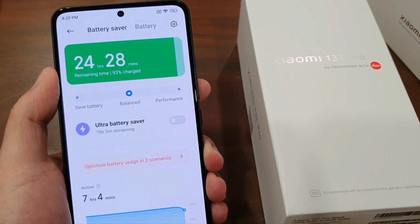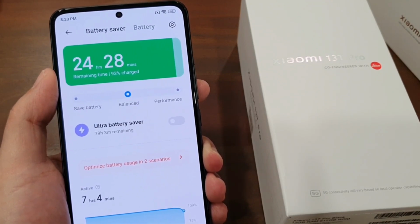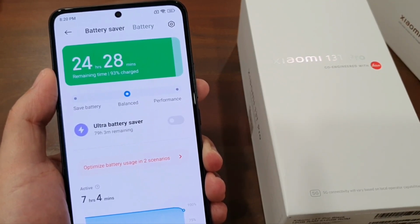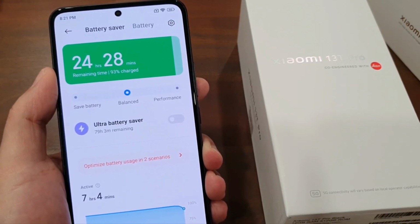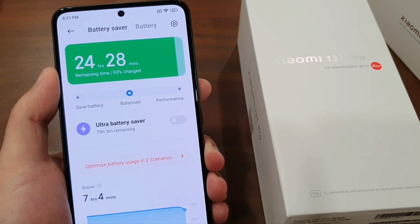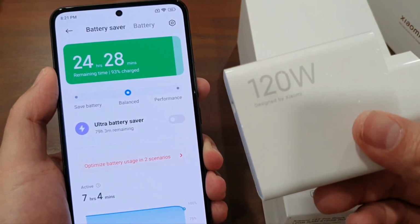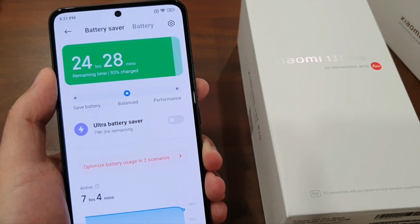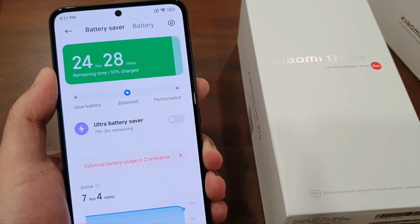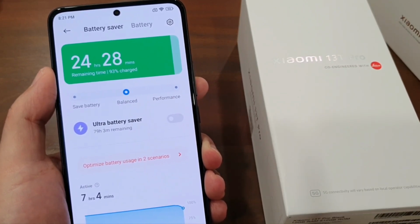As for battery life, 5000 mAh capacity. I'm still able to get around 8 hours plus of screen on time. I set the screen refresh rate to a maximum 144Hz at all times, so to me it's impressive with the use of a MediaTek processor, which is still quite power efficient. And the 13T Pro still supports 120 watt HyperCharge like last year. But I still wish that Xiaomi can give much higher charging wattage for the 13T Pro, like 150 watt or 200 watt. Hopefully next year we'll see it in their flagship or the T series.